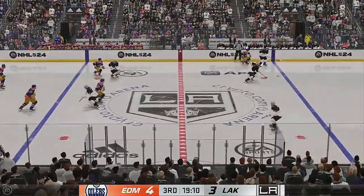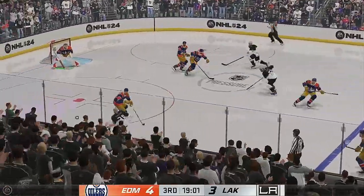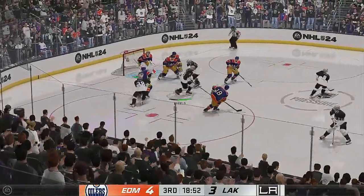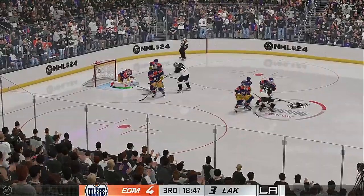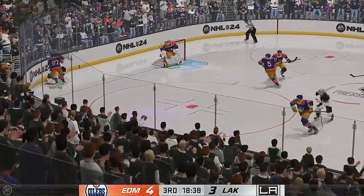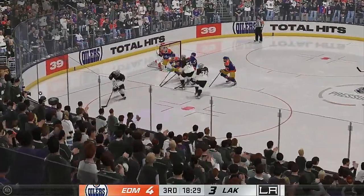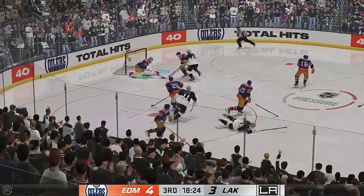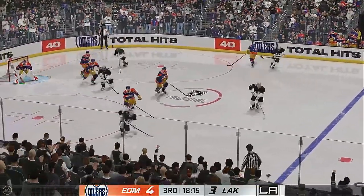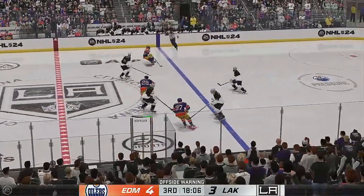The Kings grab possession of the puck. Los Angeles looks to break out in their own end. Can't maintain possession after that hit. Oh, how did he keep it out? What a blocker stop by Skinner. Works it across to Turcotte. Center feed. Can't connect on the play. Great pressure on the offensive end by Byfield.